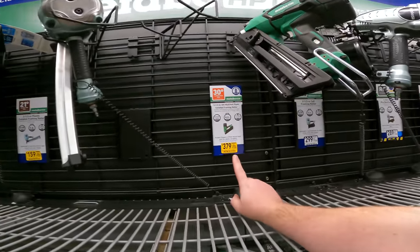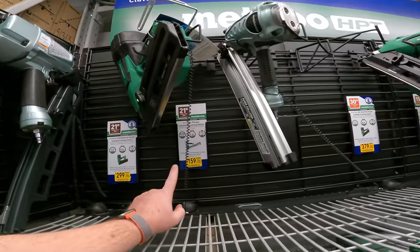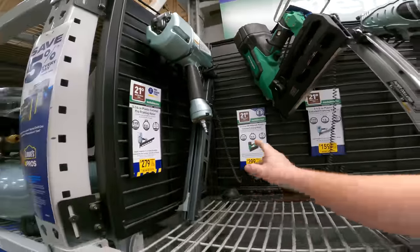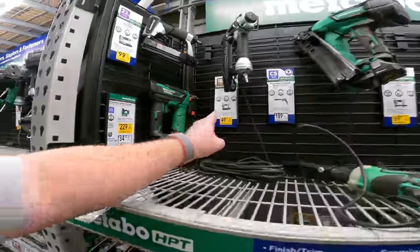You get a $20 drop on the 3.5 inch, 18 volt, multi-volt paper collated frame nailer. Means you can throw that 36 volt battery on there. You got $159 for the 3.5 inch plastic collated frame nailer, $300 on the 3.5 inch, 18 volt, multi-volt plastic collated frame nailer, and $279 for the pro framing nailer, 3.25 inch. You know, that won't keep her occupied.